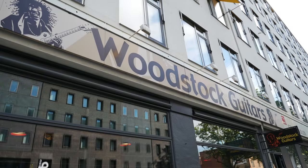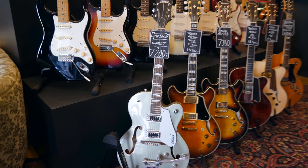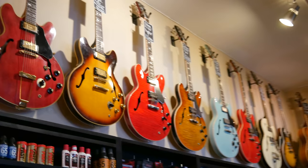Just when you thought it couldn't get any better than the last shop, check out Woodstock Guitars. While technically this isn't the largest shop I've ever been in, it definitely has more guitars than almost any of the others in this entire list. This will appeal to anyone who's into vintage instruments, or if you just love walking into a shop and having a little bit of absolutely everything.